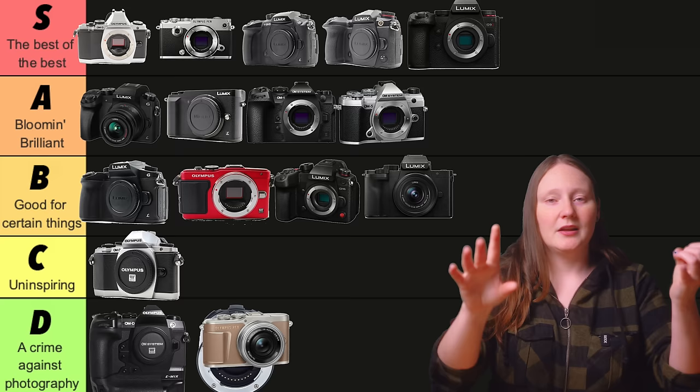Quick fire round, the Lumix GX800. This is a brilliant everyday carry and one of my favorites. It's super duper affordable and feature rich. It's absolutely pants for video, but really good for photos.